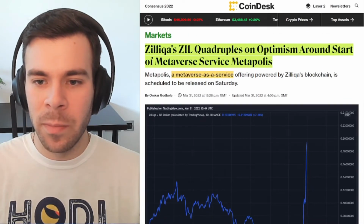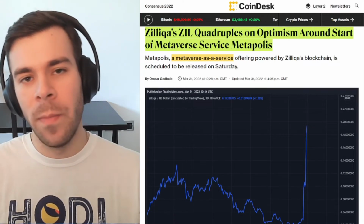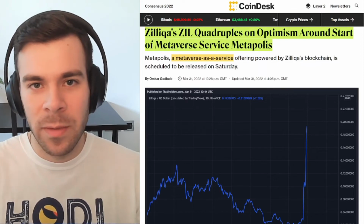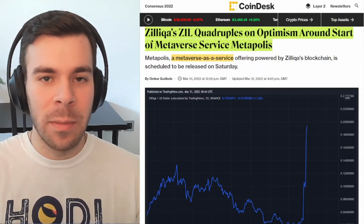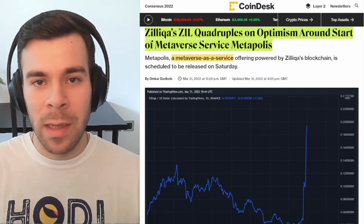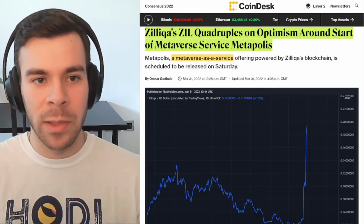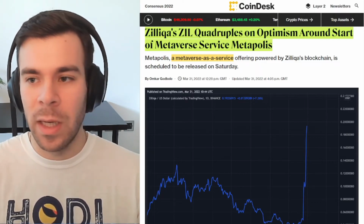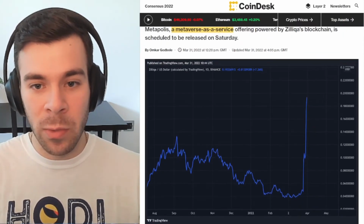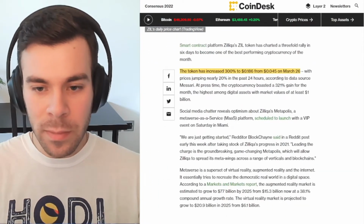Zilliqa ZIL price quadruples on optimism around start of a metaverse service. Now, this is what is really interesting about the metaverse in Zilliqa. It's not just a metaverse. They haven't just built something like the Sandbox. They built a metaverse as a service. Now think about Amazon AWS, for example. That is servers and the internet as a service. Everybody can go and create their own applications. Think about Netflix running on AWS. Now, this is kind of the same thing. Everybody can now go and use Zilliqa to create a metaverse. I think this is absolutely brilliant, and it will see a lot of adoption in the future.